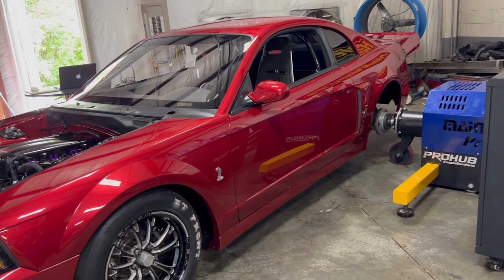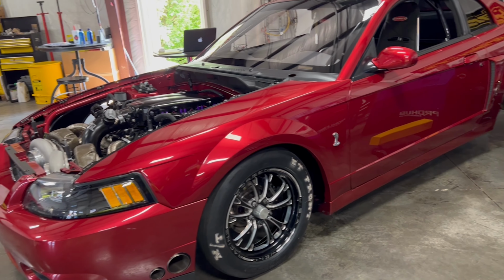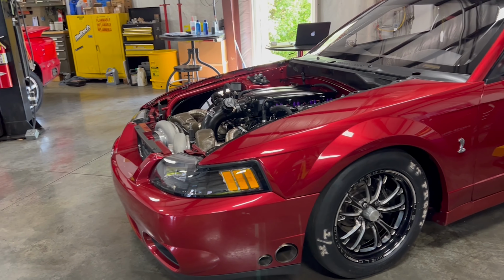Listen, Rick from Haul Tech, genius. I mean, this guy dialed this car in to the T. The data we did in a day and a half would take us 10, 15 days of track time just to find where we're at now. So coming here was just the greatest thing we could do.